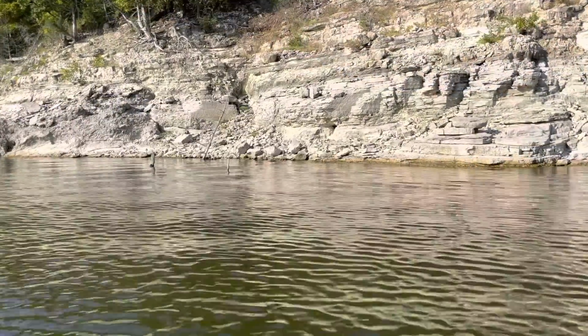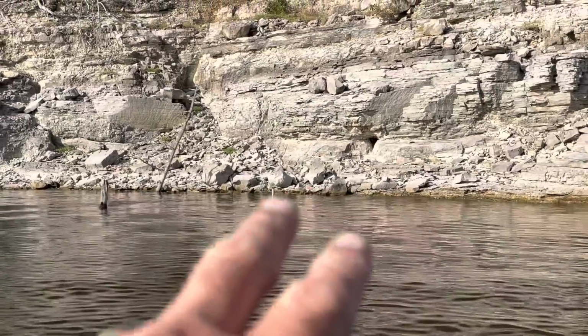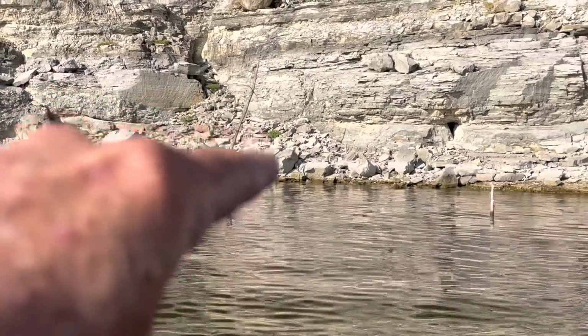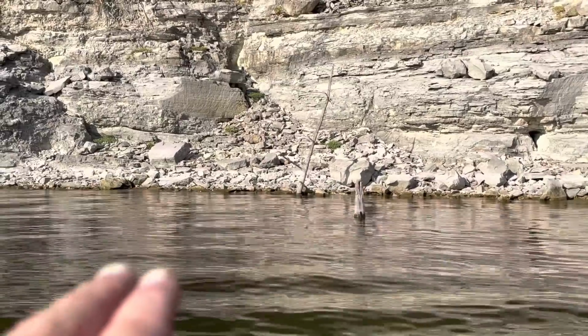Here's another key area in a bluff. This is a little bit more subtle right here. Now, anytime you have some type of an irregular feature or transition, this is a sweet spot. As you can see right here, there's a little bit of a rock slide right there. Rock slides are awesome places on bluffs. They're one of my favorite places to fish.